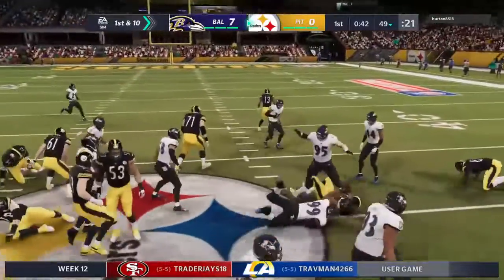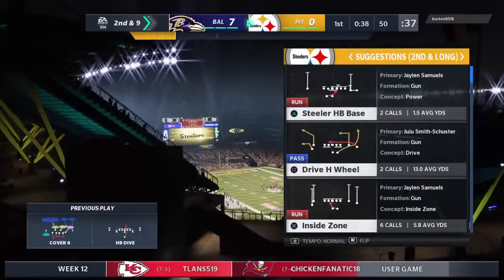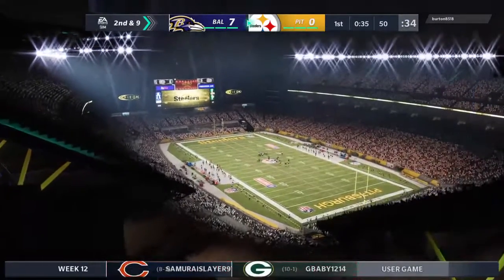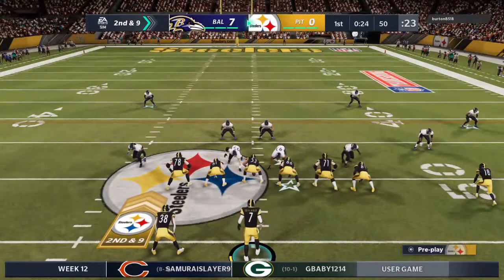Roethlisberger will hand to Conner. Takes to midfield, but no further. Just a yard there. Yeah, things were pretty stacked up there in the middle of the line. A lot of bodies, not much space. I think ultimately he was fortunate to get anything out of that run.